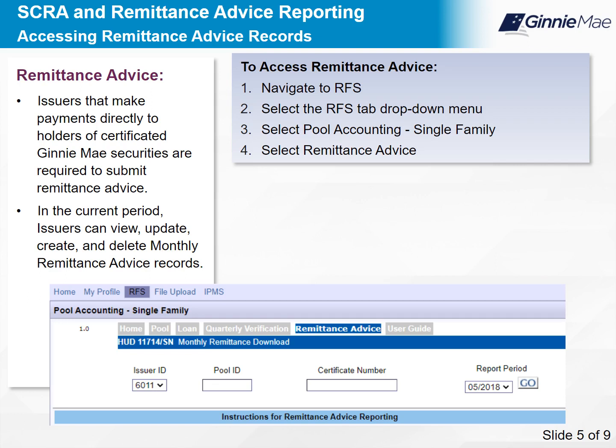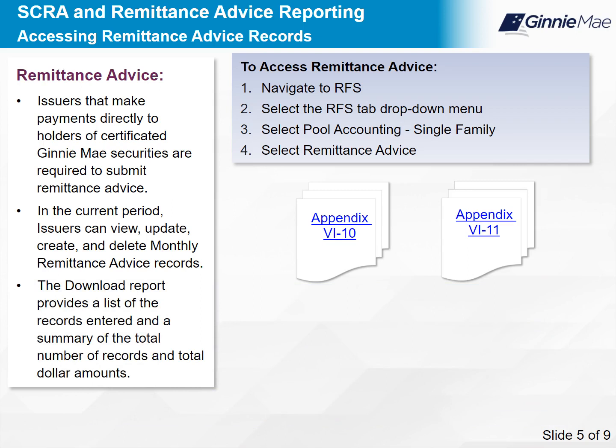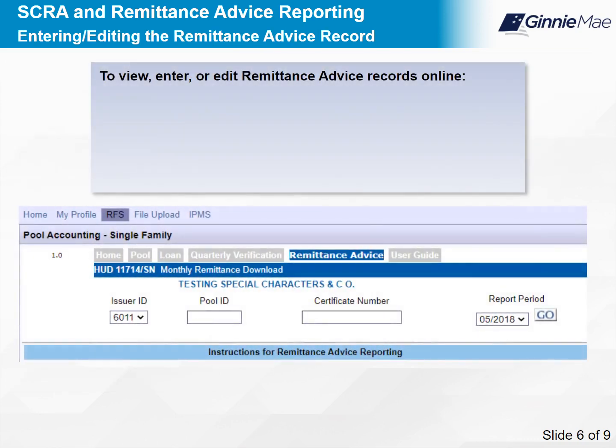Issuers may also report their 11714 monthly Remittance Advice and 11714 SN monthly serial note Remittance Advice data via the Ginnie Mae file upload, as described in Appendix 6-10 and Appendix 6-11. The monthly remittance download report provides a list of the records entered and a summary of the total number of records and total dollar amounts. Select Next to continue.